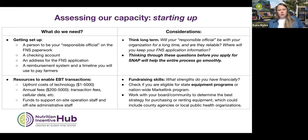So I like to encourage folks to think about, what strengths do you have in your community right now? Do you have a strong fundraising board that is really excited about paying for this? Are there grants available in your area? One program in particular to help pay for equipment is called Marketlink, and we'll be sharing a little more about Marketlink later. But again, look into your community to see what's the best strategy based on what you have available locally, which could include county agencies or public health organizations as well.